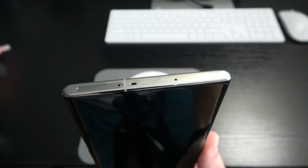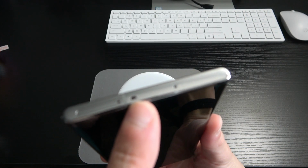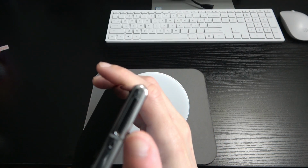And I'm not sure, I think that because we do have the dual stereo speakers, one coming out of the bottom and then the other one coming out of the top. And so I do believe that sound also comes out of that little speaker hole right there as well. We'll test that. All right. Now, got a little antenna line right there.